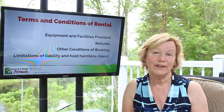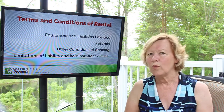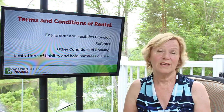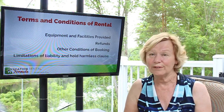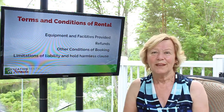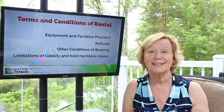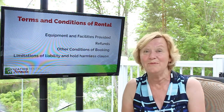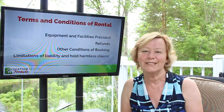So moving on to refunds, you want to be very clear about when you will give a refund or a rebate. And I would make it very clear that you don't give refunds or rebates for weather-related issues, in terms of, it rained and therefore somebody didn't have a great vacation, so they want their money back. And we've been hearing more and more of this recently.